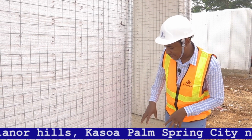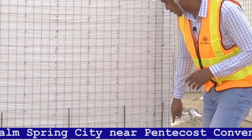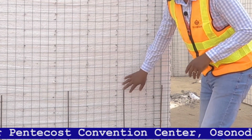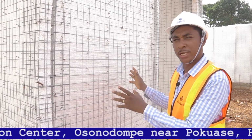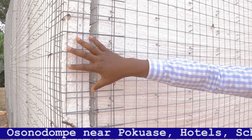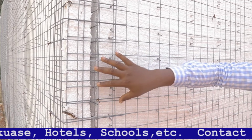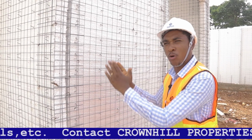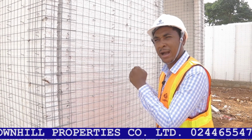Now, after the foundation is done, we have the dowels that is drilled into the foundation and binded to the wire mesh of the panel. We also have the L shape and the U shape wire mesh. The L shape, which comes at the edges, supports or binds 2 panels together, and that reinforces the whole building against any form of crack or any form of hard knocks.